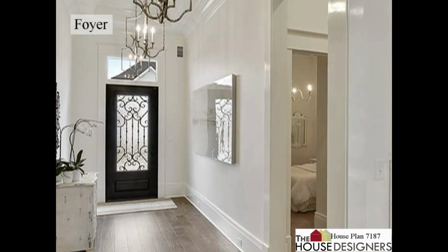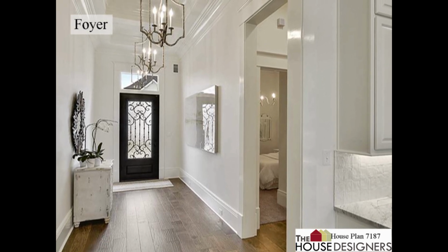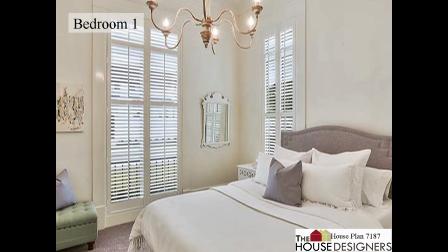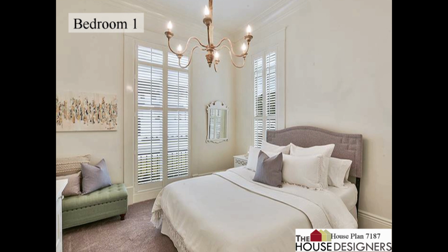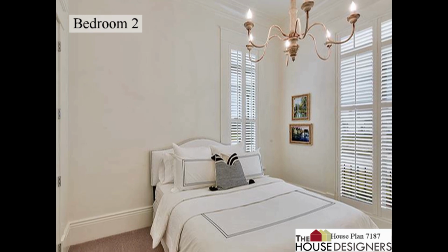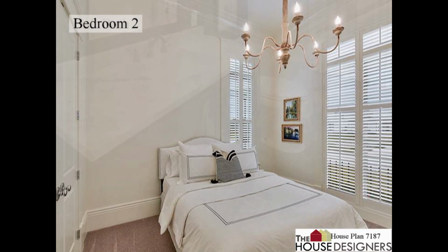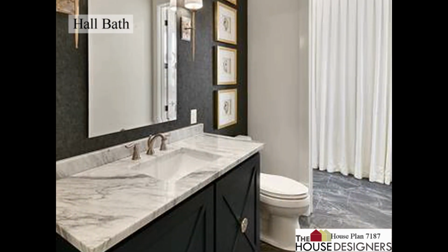The large bright foyer is flanked on both sides by forward-facing secondary bedrooms. Each is 12 by 12 feet and has windows on 2 walls for plenty of natural light. They also have wide closets with double doors to display wardrobes easily. A nearby bathroom with separate shower space serves these rooms and any guest.